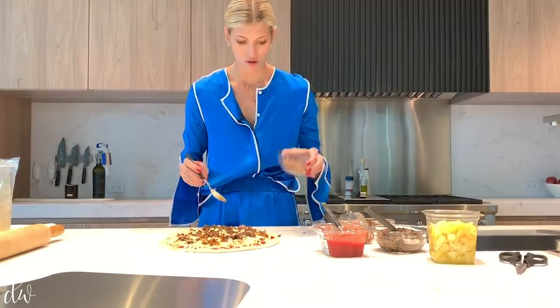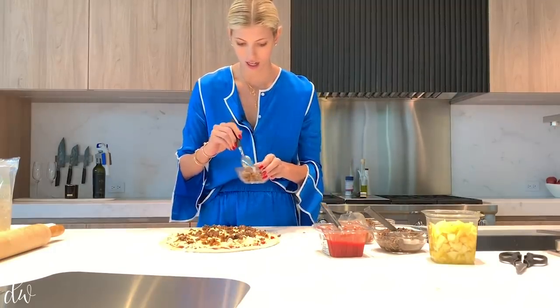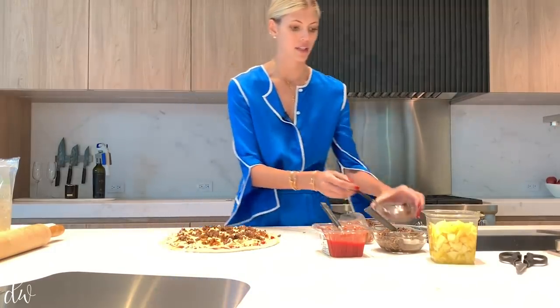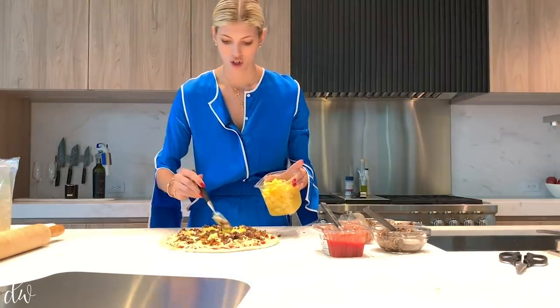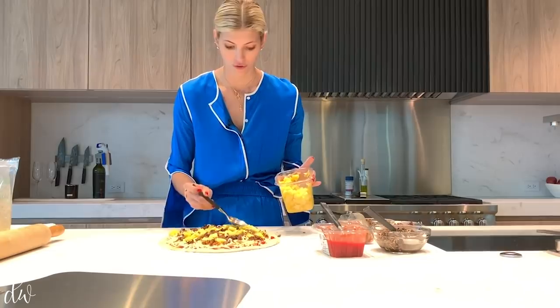See, I told you a little goes a long way with this hamburger. I barely needed any. This is like the Big Mac of pizza. Okay, then I've got my pineapple, I promise. Try it. This is gonna be so freaking good.